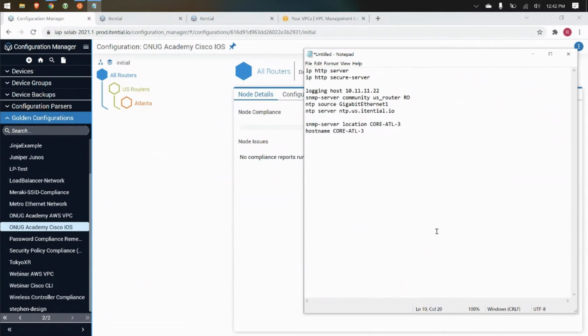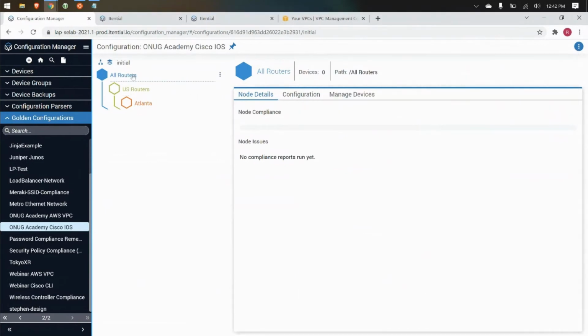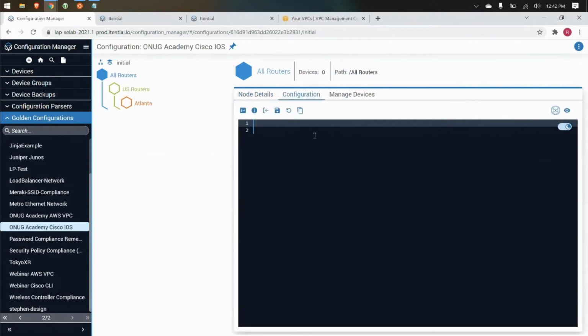I can do that right now. And so what I'll do is I'll just take this, and if we go to this base configuration, this is the global configuration that's going to apply to all devices that are routers that I can assign to these trees, and I'll show you what that means in a minute. So I can paste this, and this will become a baseline configuration for every branch under this base all routers branch here, or the baseline.